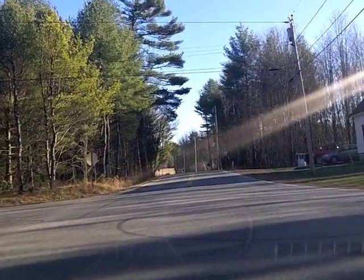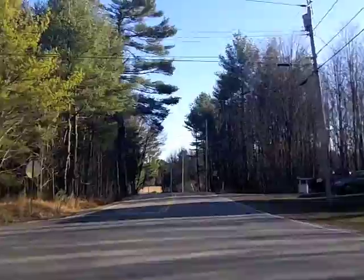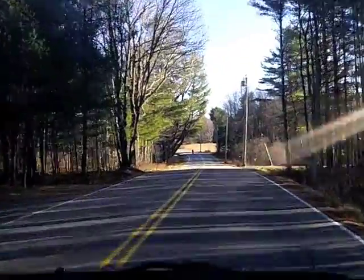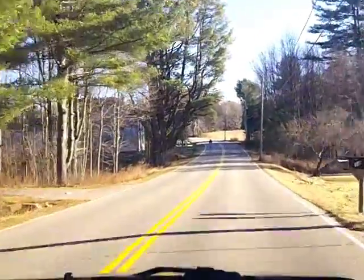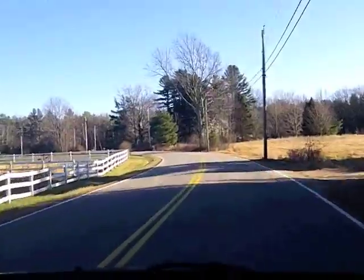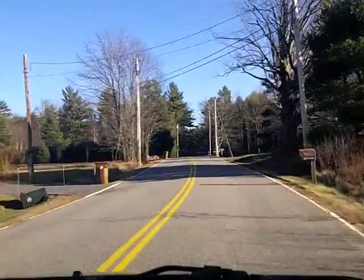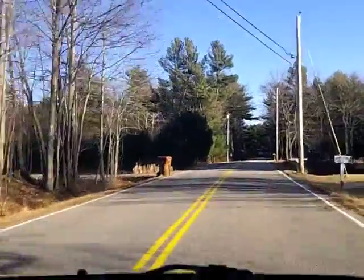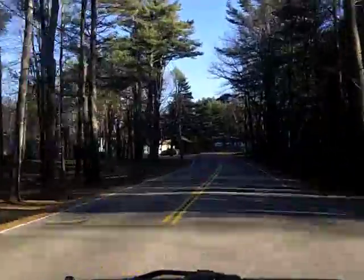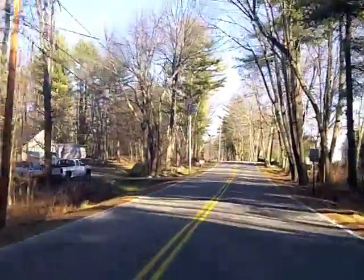Yeah, we need Ash Swamp. Here's a cyclist training. I think we're on Ash Swamp Road now. Our next intersection is going to be Hearn Road. We're on Ash Swamp Road.